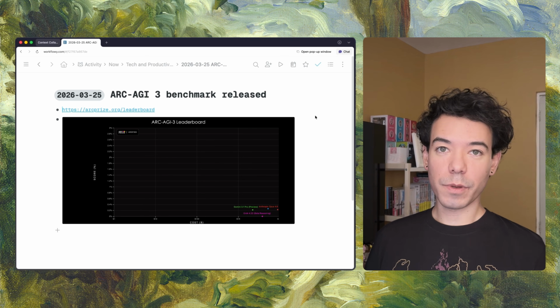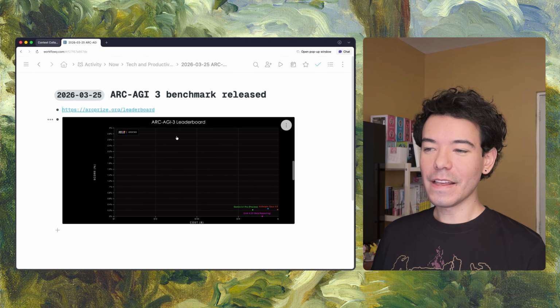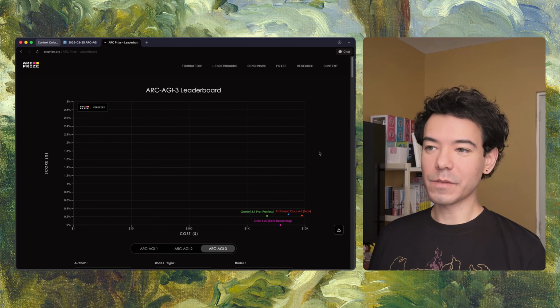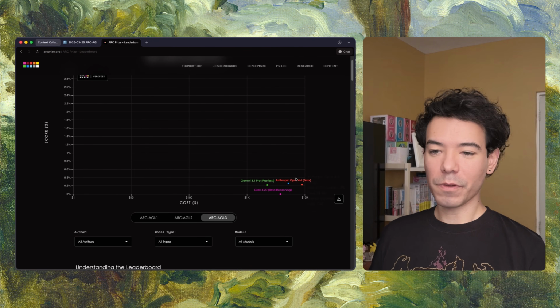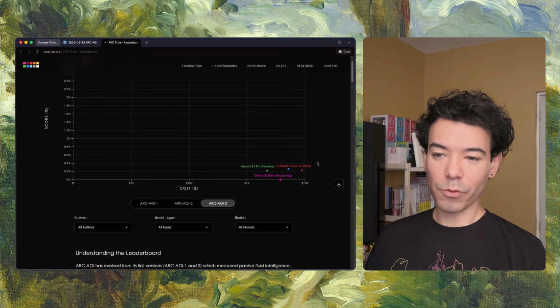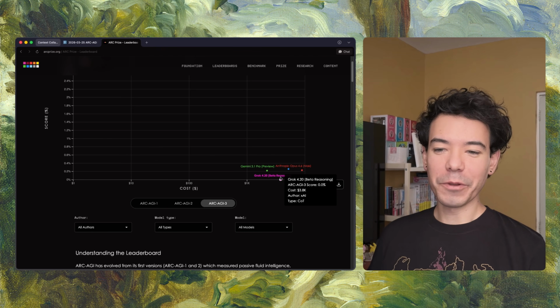The ARC-AGI 3 benchmark was finally released, and we've got the first results. And as you can see, they are pretty sad, but that's great because that means it's actually going to be useful for quite some time. So the first three models that we've got, and I believe actually one was added since I last checked this, we've got Gemini 3.1 Pro, Opus 4.6 with the max setting, and Grok 4.2 with beta reasoning.